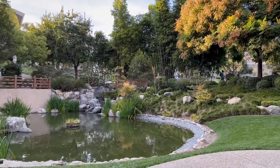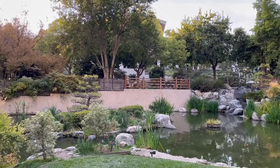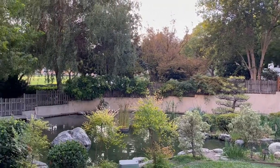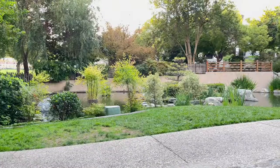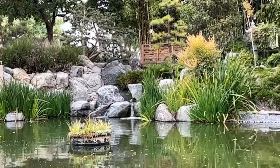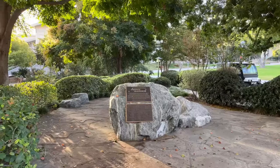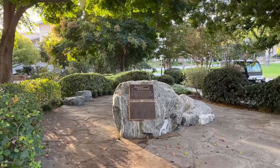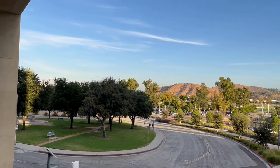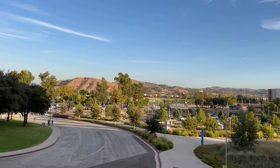I often enjoy the beautiful scenery that surrounds the Japanese Garden, with the koi pond and spotting turtles and even koi fish. The small bridges and beautiful waterfall are some of my favorite things about the Japanese Garden. Inside of the CLA building is a beautiful view of the entire campus and beyond.